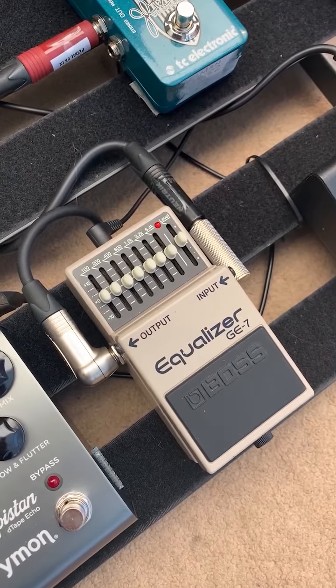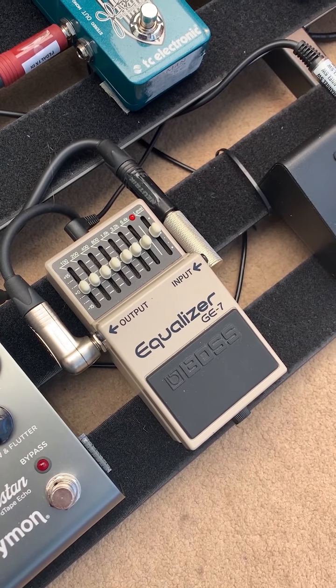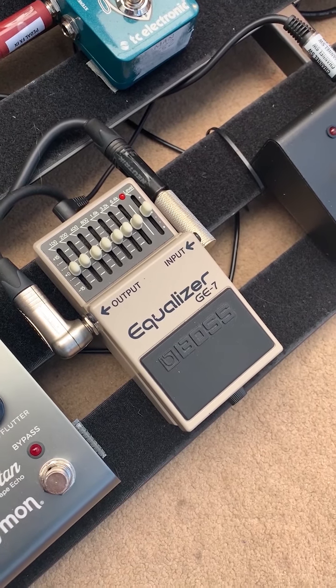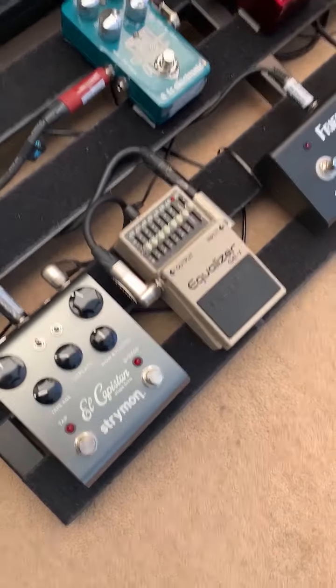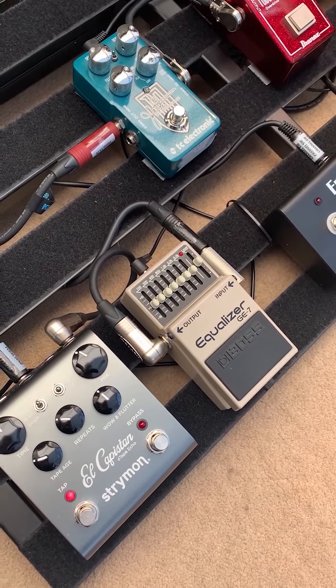This is also the solo boost pedal, or as we call it, the anti-Liam pedal, to get over his crushing big guitar sound. When my solo comes, I need this, and that's the important knob there. Just a tiny boost in your effects loop literally lifts your sound over everything, and you can be heard.